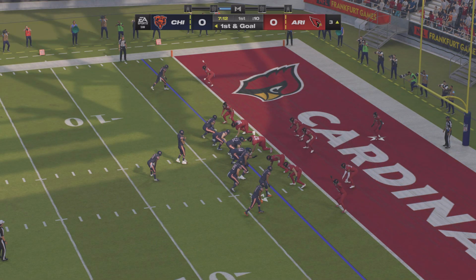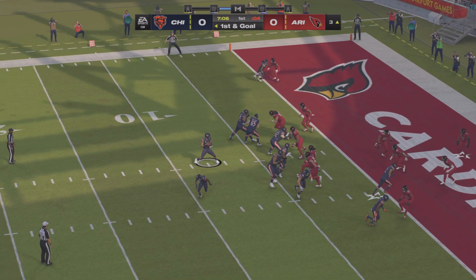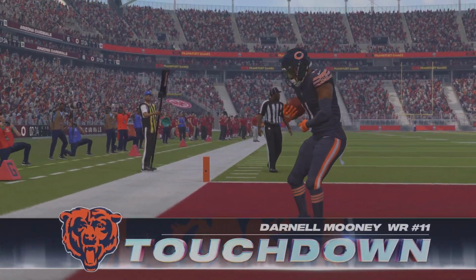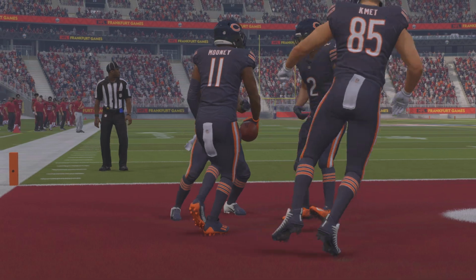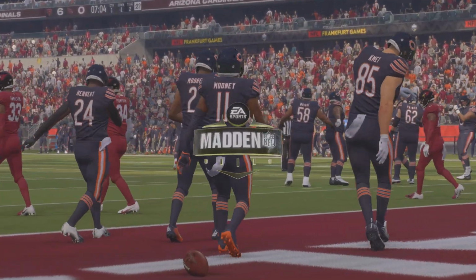First and goal, a chance for an early statement here on the road. To throw is Fields. And he's got Mooney in the end zone. Touchdown, Chicago. A 3-yard touchdown pass. And the Bears get the upper hand as they're on the board first here this afternoon.